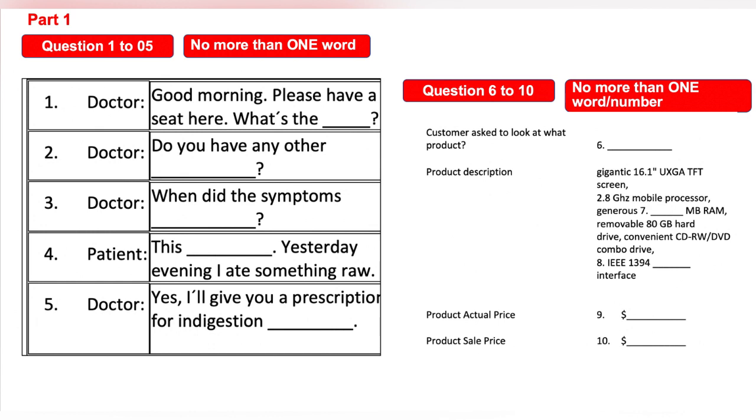Now we shall begin. You should answer the questions as you listen, because you will not hear the recording a second time. Listen carefully and answer questions 1 to 5. Part 1. You will hear a conversation between a doctor and a patient.